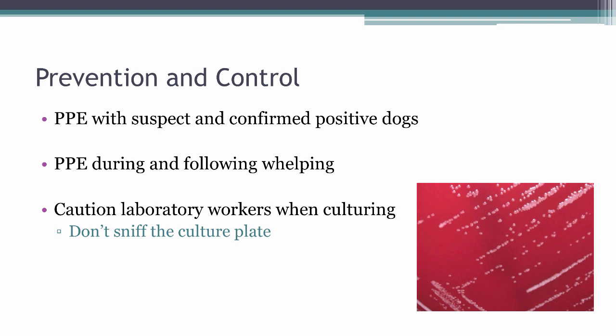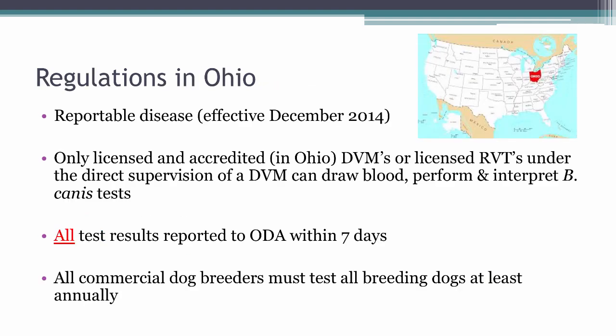So PPE with your suspect or confirmed positive dogs, PPE during and following whelping. So if you've got foster parents who are having the puppies, or if they're being born in your clinic or veterinary hospital, sometimes that happens, wear PPE. If you're doing a C-section, wear PPE when you're handling these puppies. And laboratory workers, for some reason, sniff culture plates. It seems wrong, but it happens a lot. Like, smells like E. coli. I don't know what they're doing. I smell dog ears, so maybe it's the same thing. It smells like yeast. So don't sniff culture plates.